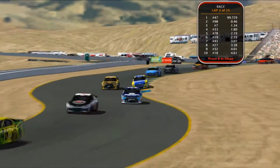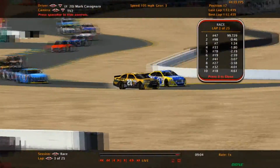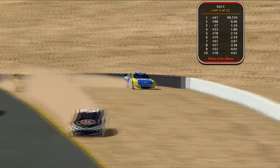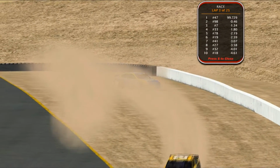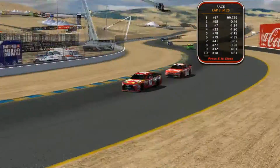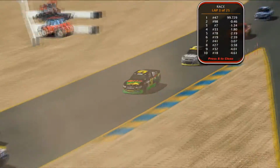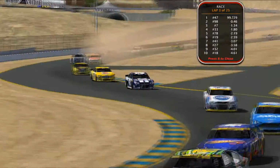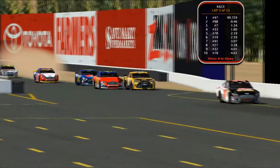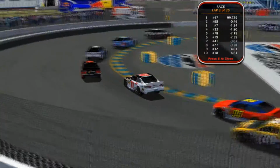The 20 and the 9. K-Dude and Mark Cavagnaro battling for position here. This is a battle for 16th, and they're both off. The 9 car into the tires hard. And there goes the 9 Mobile off the track early on this race, and our first caution will fly here at Sonoma. But man, already our first lap, first crash here, and the 20 of Mark Cavagnaro is involved.